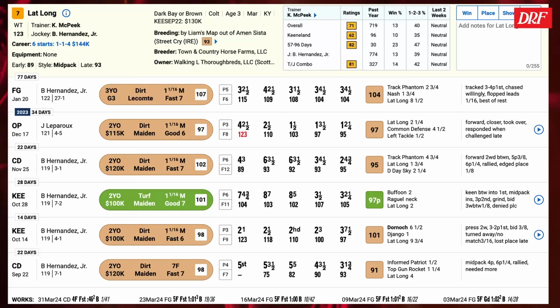He actually got a little bit green in the stretch that day, pulling himself up a little bit before re-engaging and pulling away from Common Defense in the late stages. Lat Long just has to get a little faster overall and run against a better field than he's faced in some recent starts, because that Lecomte hasn't really aged as well as it seemed like it might have at the time, when Track Phantom back in early winter looked like one of the best Derby prospects, along with runner-up Nash, that one since off the Derby trail.